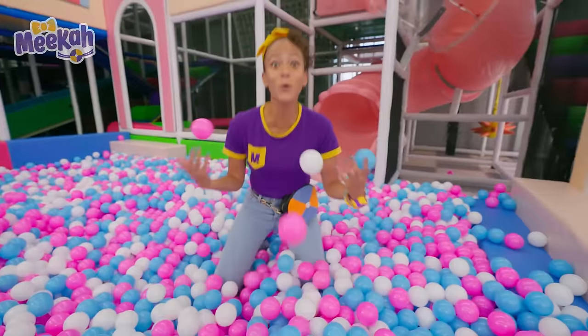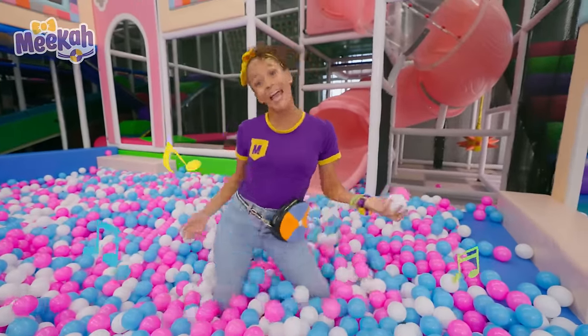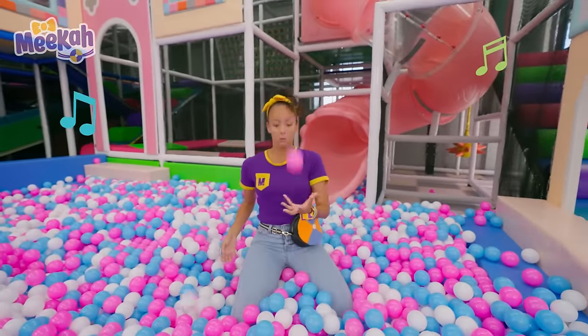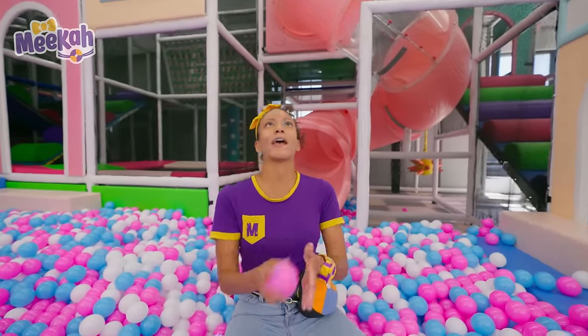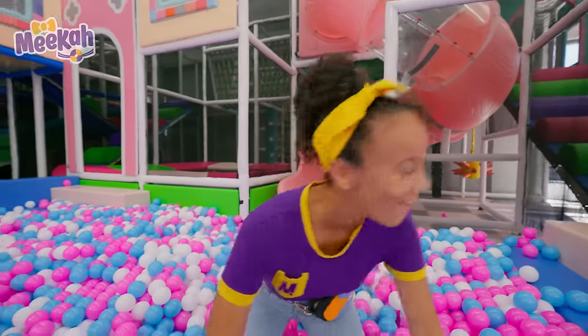There's so much you can do in a ball pit. You can dance. You could juggle. Whoa, I only know how to juggle two balls. I don't know how to do three yet. I have to keep practicing.